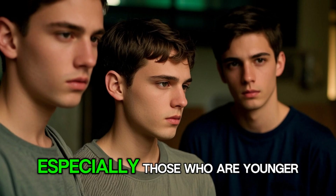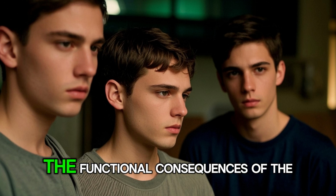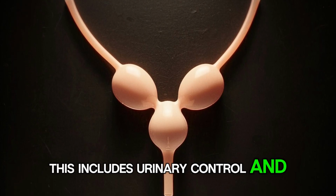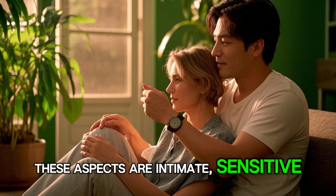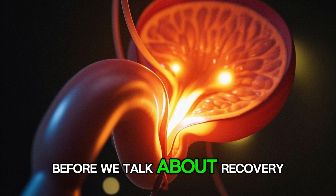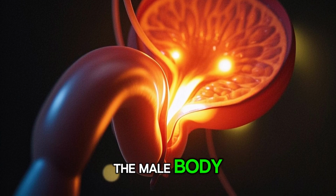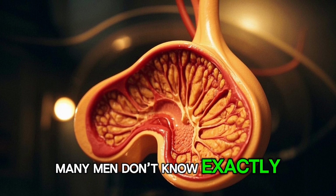Many men, especially those who are younger, worry not only about curing the cancer, but also about the functional consequences of the surgery. This includes urinary control and, most importantly, sexual performance. These aspects are intimate, sensitive, and have a deep impact on quality of life. Before we talk about recovery options, it's essential to understand the role of the prostate in the male body. Even though it's a vital part of the reproductive system, many men don't know exactly what it does.